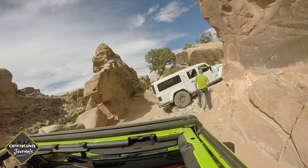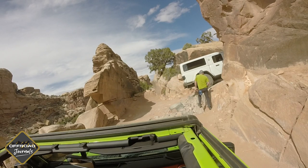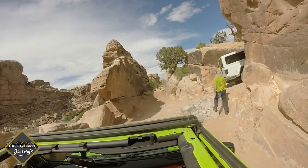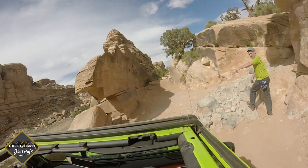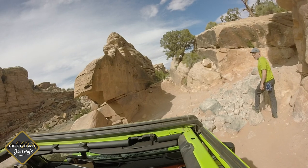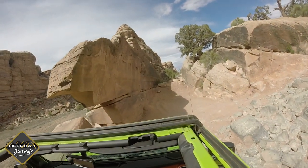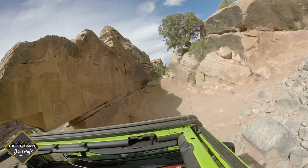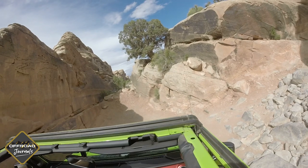And for equipment reference, the Gladiator is on 37-inch Falcon Wild Peaks all terrains and is running a Mopar 2-inch lift, which was barely enough for this obstacle, but did really well on everything else. Now the Gladiator, because it is longer, has a much lower breakover angle, and it makes it a lot more difficult with the exact same equipment as a Wrangler to get over some of these taller obstacles.